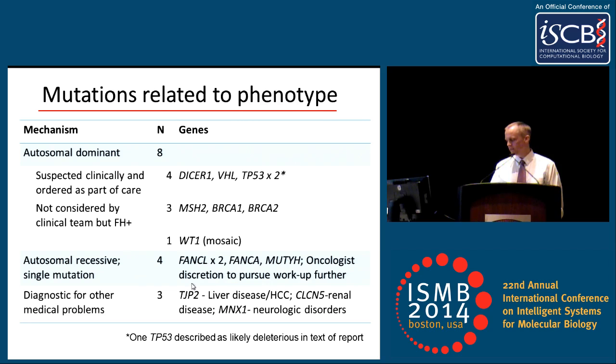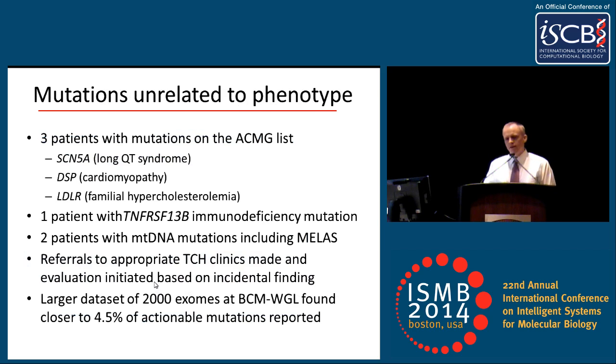And so it turned out to be a mutation in a gene called TJP2. Similarly, a patient with renal disease had their disease explained, and others as well. Then the other part, which was also alluded to in the last talk, is incidental findings. So there's data that's unrelated to the patient's cancer or anything that we know about their clinical situation. These are some of the examples of those.